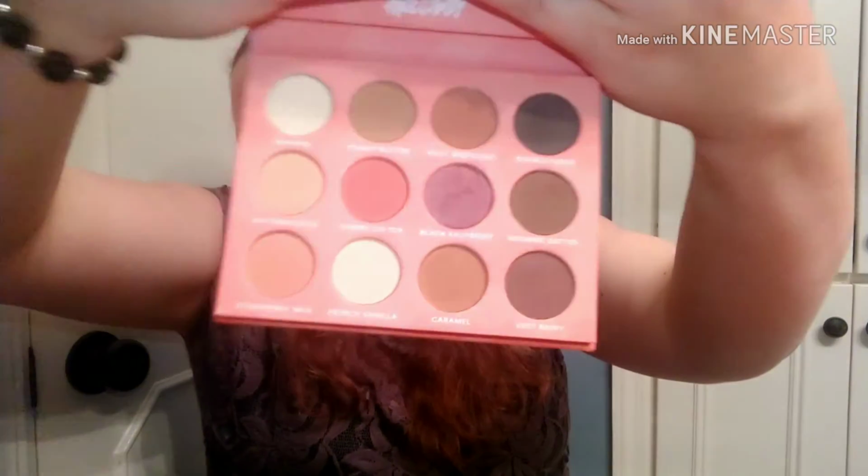Alright, last one we're looking at is the Milkshake Palette. I did think that this one could go a little bit fallish. And I think these are supposed to be, yeah, these are supposed to be all matte. So this shade here is Peanut Butter. And then we have Black Raspberry, Cherry on top. Look at my hair. And this one is Double Fudge.